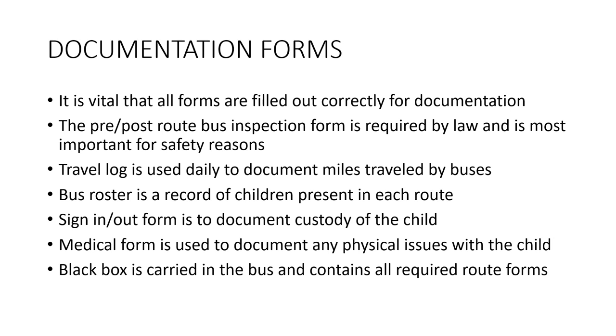The sign in and out form is to document custody of the child. This is a very important form. It is used to document exactly that, the custody of the child. When you go up to pick up the child in the morning, and the parent signs the child in, he or she is turning custody of that child over to you. She signs him in, and now it's saying, hey, okay, I'm trusting my child to you, and please, you're responsible for him. Please take very good care of my child, you know.